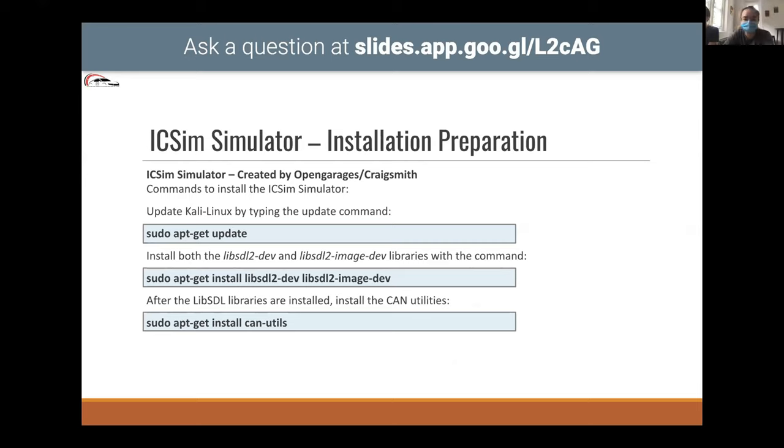Okay, so how to actually get ICSIM onto your machine. We won't be covering exactly how to get a virtual machine set up, but there are a lot of good resources out there on how to set up a Linux machine on your system. We are going to use Kali, which is what we typically use for pen testing and a lot of cybersecurity work, to run the guest virtual machine for ICSIM. Pretty simple stuff that you can follow along.